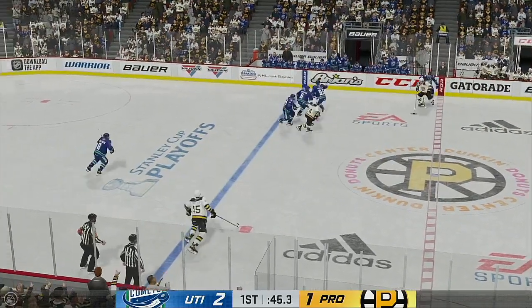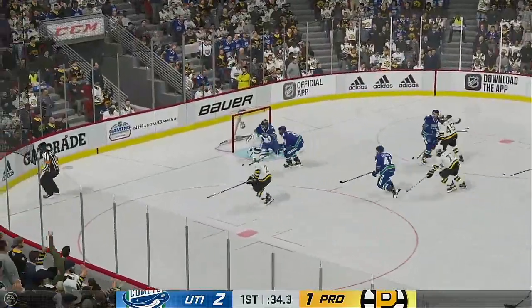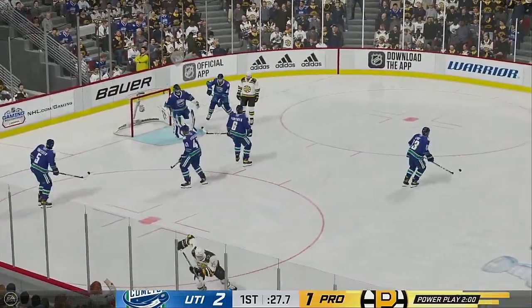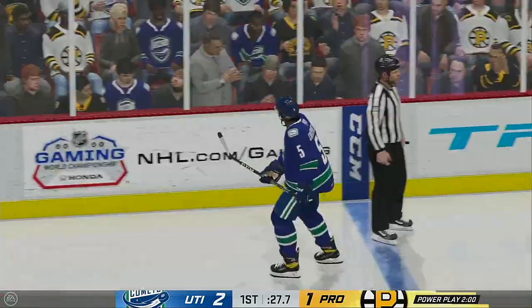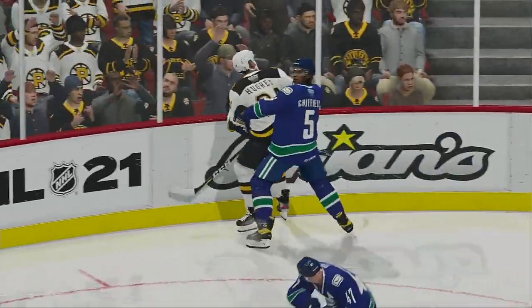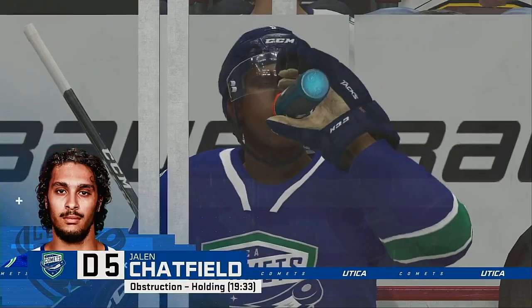Less than a minute to go here in the opening frame. Lifts the stick and takes the puck. Here he is, shot right in front. Stopped by the goaltender. Denies him again. And a penalty coming up as the official blows the play dead. Tough to complain about this call, holding. As soon as you slip out of position, you've got two choices. Let him go or try and slow him down. He reached out and grabbed him. He gets called.